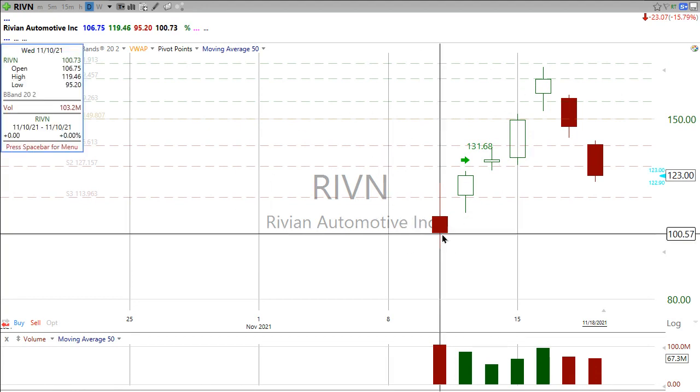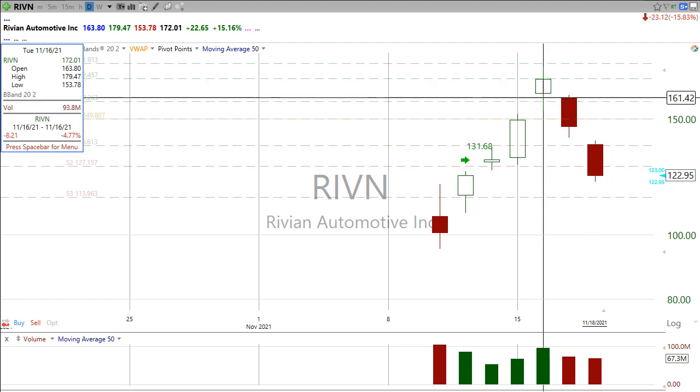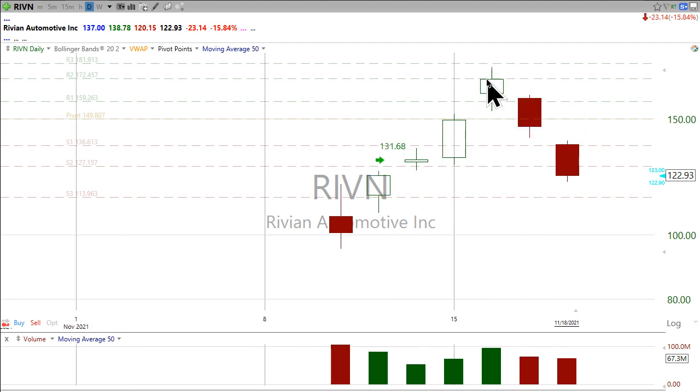Rivian. Okay, this was a genius maker last week. It was even up into this week. What did it peak here on Tuesday? Monster move. If you own Rivian, you're a trading genius. Okay, the last couple days, not so much. You're down 30% in a couple days. But here's a way that you can protect that stuff.